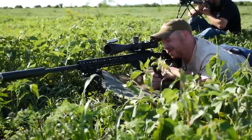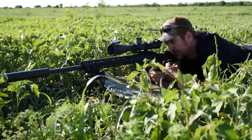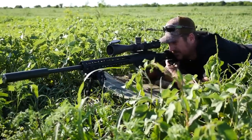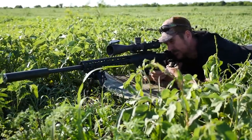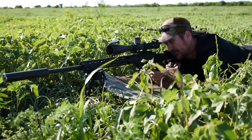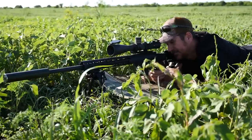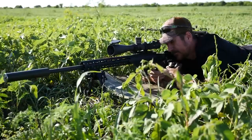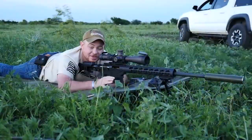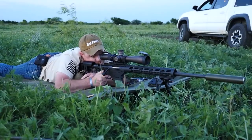I think we need to try further. Boo. Oh, that's boringly accurate. So now we're at 1,031 yards, and we've done good so far, but it's getting a little late and the light's getting a little bit low, so see if we can get this. And then we'll step back to 1,200.